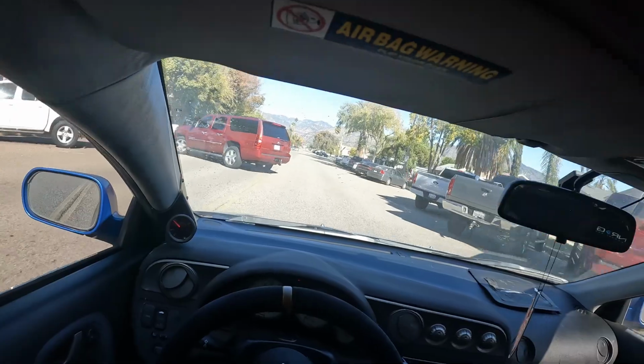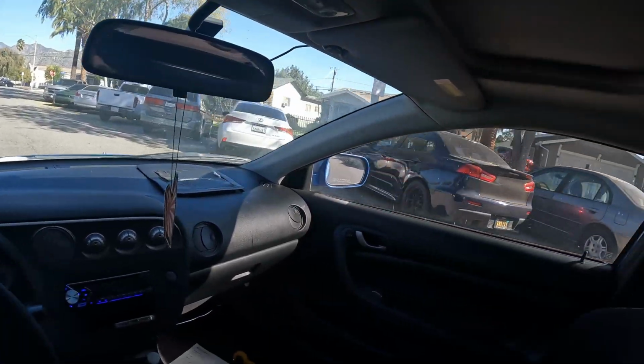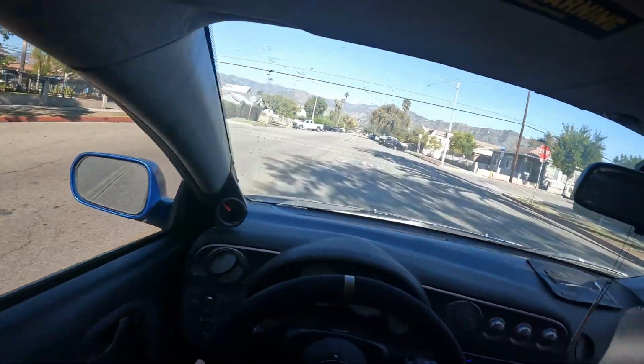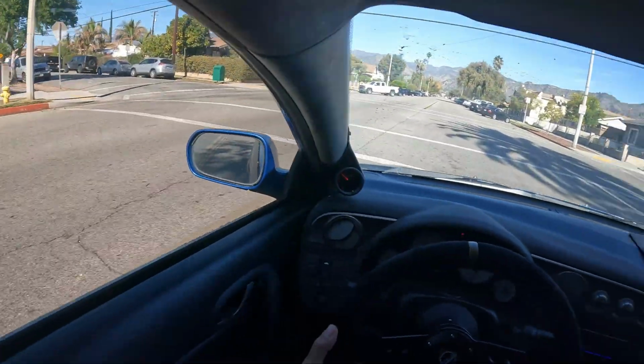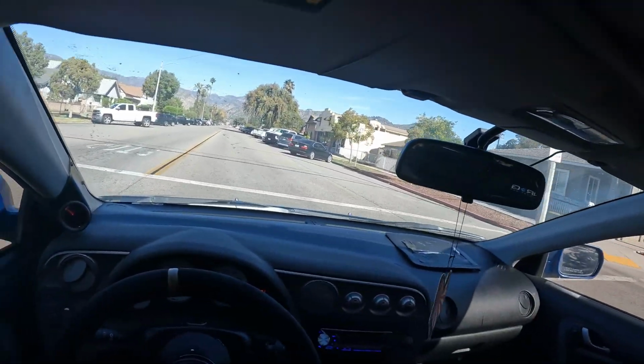Oh look, if you guys remember the Evo that I raced a couple years ago, that's it right there. He got rid of the wing. Maybe a rematch with him. I don't know. He's pushing over 500, he said, so I'll probably get gapped pretty bad again.